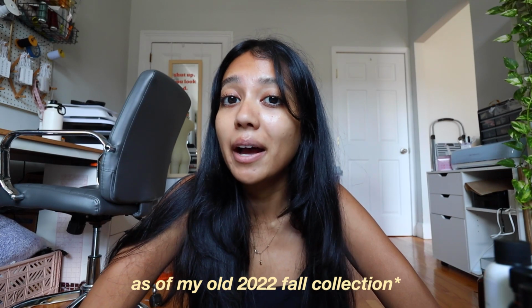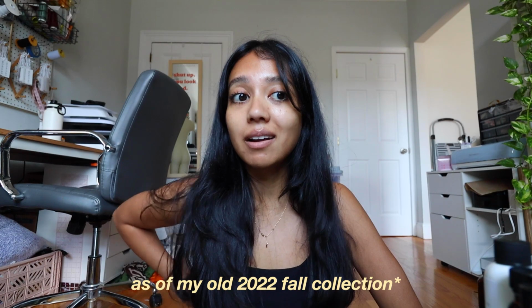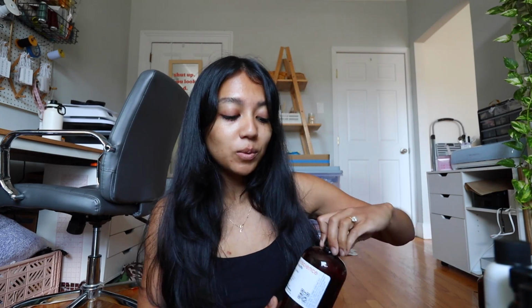Last but not least, I do want to show you guys the fragrance oils that I currently use for my fall collection. As of last year, I've been making these candles and I love them. After smelling some of these newer ones, I might switch up the ones that I have in my shop, but this is what I use.